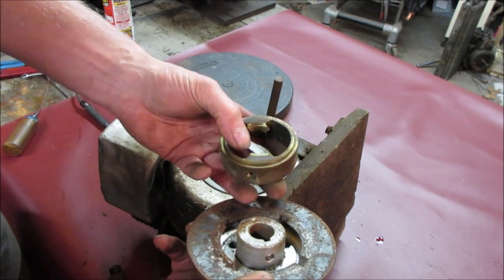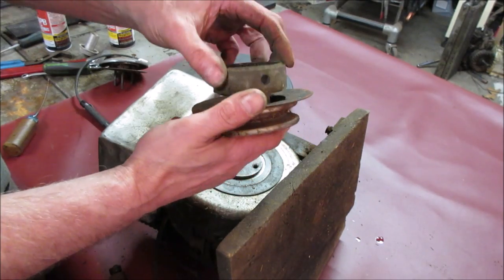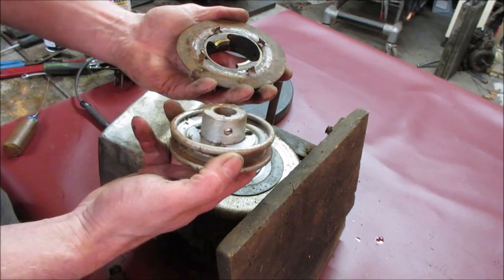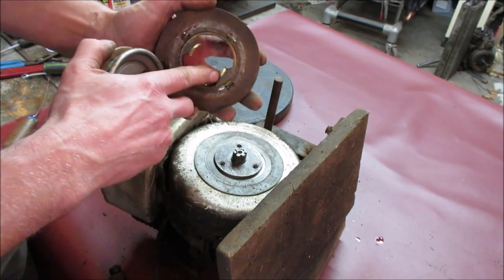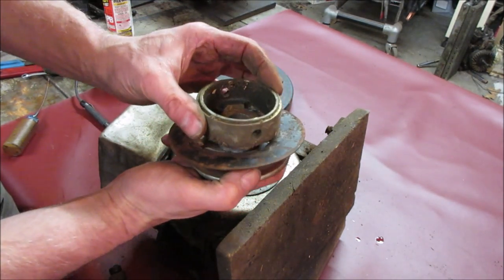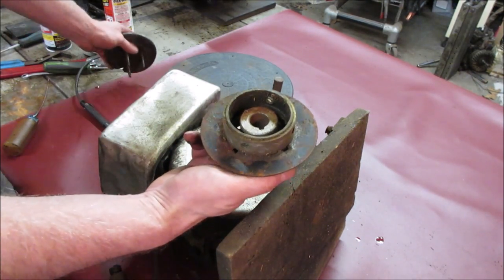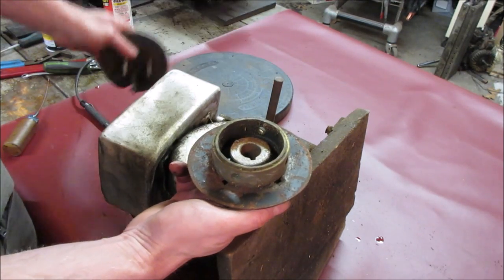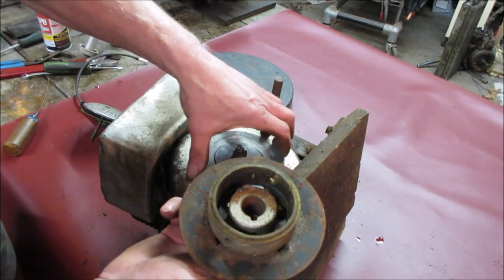Looks like it's been spinning on something for a while. I wonder if it's missing something, because what was that rubbing against? It just looks kind of weird. Why would it have a key? Maybe somebody added something, because why would it have a key on that? There's nothing that it goes to.